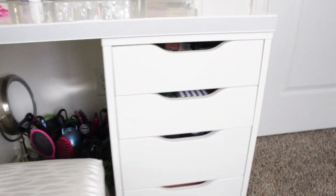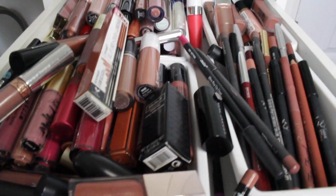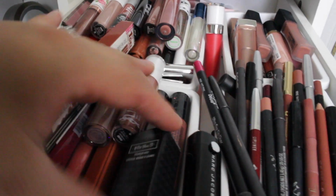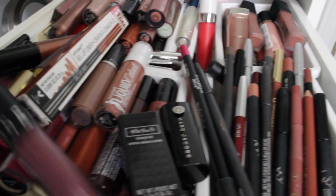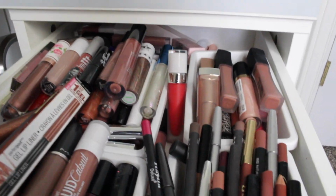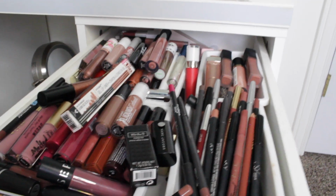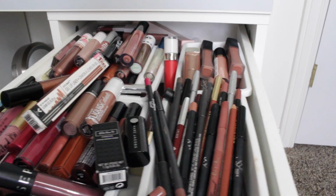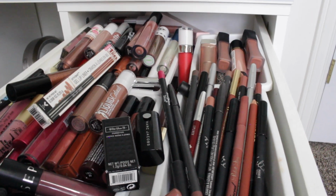Alright, so now we're going to move on to the other drawers. On my first drawer, this is also my favorite one because I have all my lip colors in here, as you can see. I have some Anastasia, some MAC, Wet n Wild, Kat Von D, Sephora liquid lipstick. I have ColourPop. And then I have all my lip liners. So yeah, I mostly keep all my lip products in this drawer if I can, but as you can see, I don't have that much room. So, yeah.